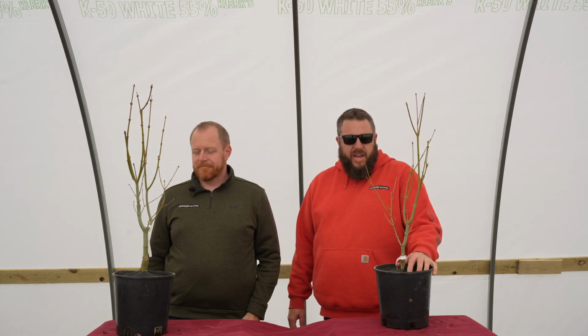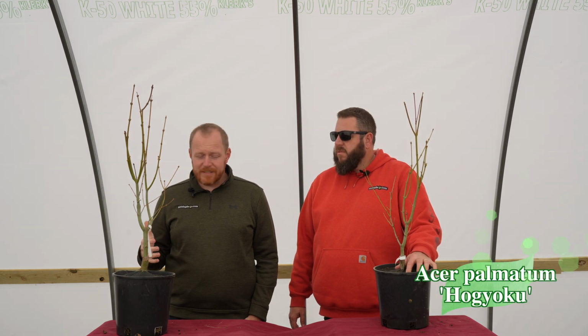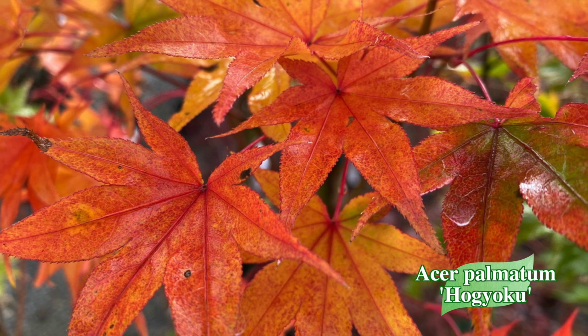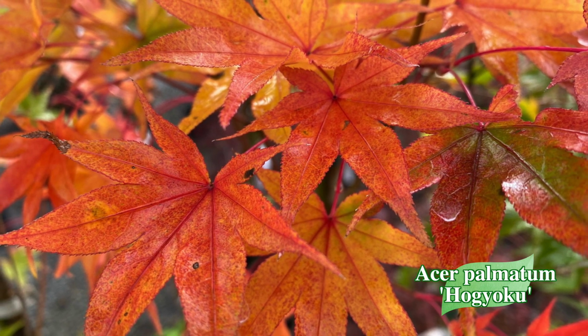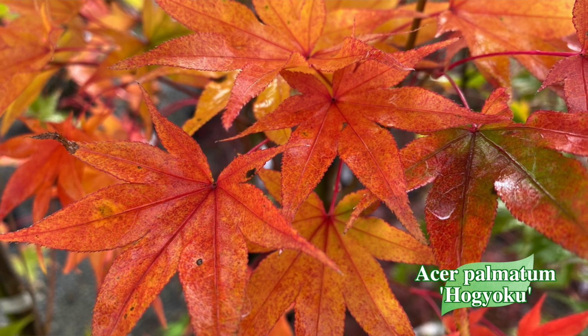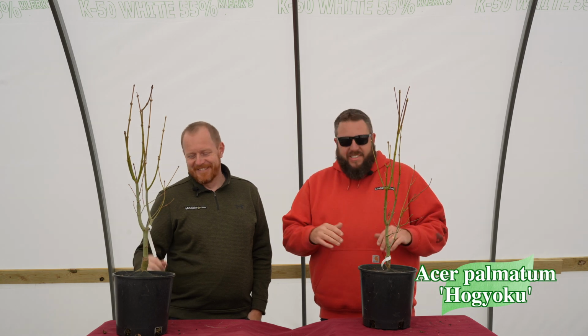All right, guys, let's bring back Hogyoku. Yeah, we got some great size 2 gallons from the Buchholz farm. I mean, the bases on these are about the size of my thumb, maybe a little bit thicker. They've got some really nice thickness to them. It's one of those trees that has some amazing fall color, goes to some really bold oranges. They are very thick. They got a lot of base. I love them. Great fall color on this one as well, guys.